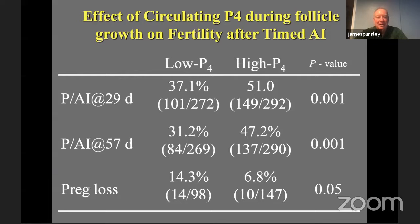So here are the outcomes of this particular study. Cows with high progesterone were at around 50% pregnancy rates per AI at 29 days, with a few losses at 57. You can see that compared to the low progesterone cows, by 57 days it was 47 versus 31%, a big difference. And of course, pregnancy losses were much greater in the low progesterone group also. So you get fewer cows pregnant and you have more losses. That's a horrible combination, and that's what happens with cows that have low progesterone at the time you give the prostaglandin, unfortunately. There's a number of reasons for that. But anyway, the high progesterone group had limited losses in this case.